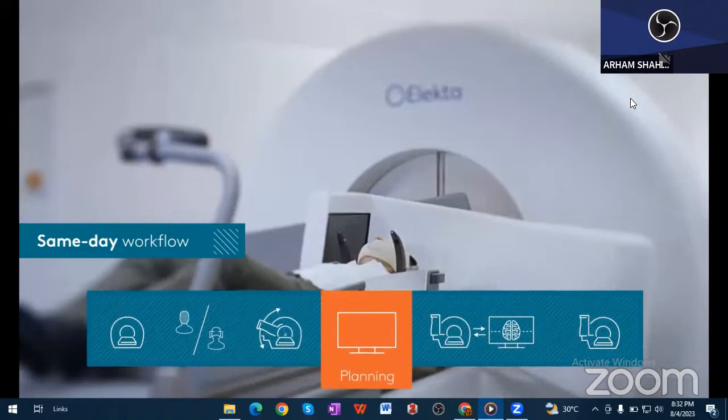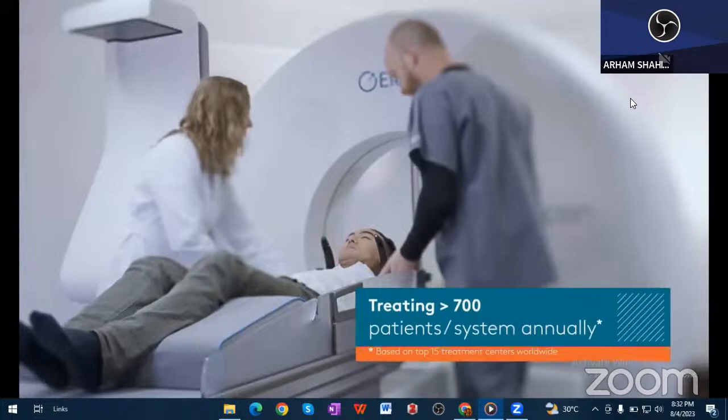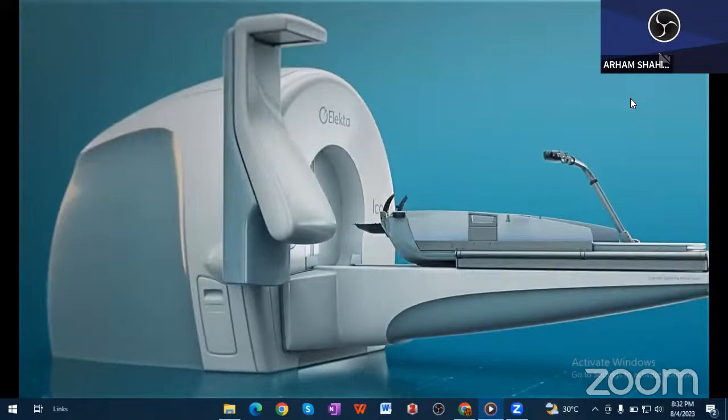Planning has been made. As you can see, the doctors are planning the gross size and the tumor size, all the things. Annually, many patients have been treated because of this with the least side effects. Okay, zero harm is also there.